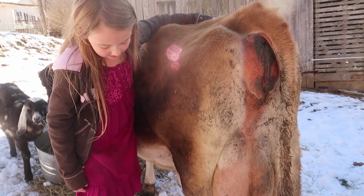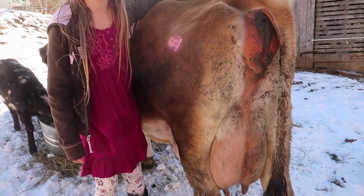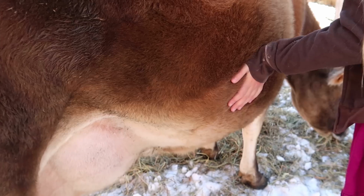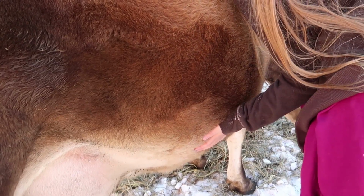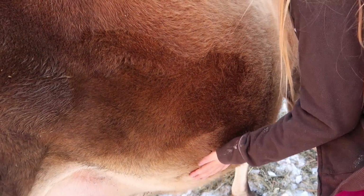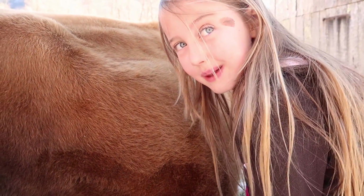Yeah, the closer you stand to a cow, the safer you are from getting kicked. Stand right up against her leg. Oh, because then they can't go very fast. Yeah. Trying to feel the calf? Yeah. Feel down real low. Right in there. Do you feel any hard spots? Oh, yeah. Right here. Do you feel it? Cool. I want to feel to make sure. I think this is it, right here. Yeah. There's a calf right there.